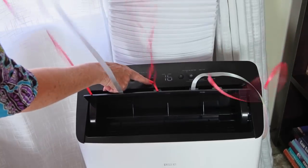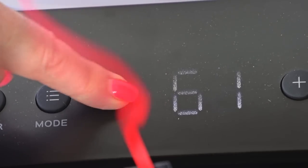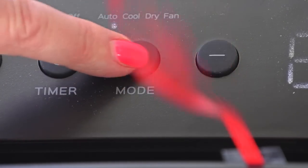To lower the temperature, I can just press the negative button. It will go as low as 60 degrees. That's cold. The mode will display the current mode. Right now it's on auto. I'm gonna put it down to cool.